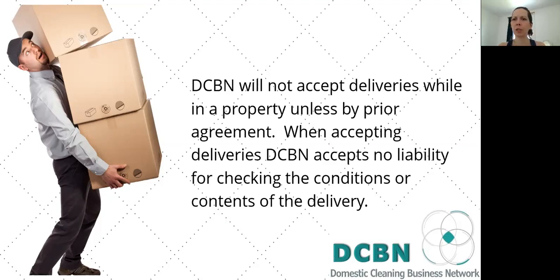We've had situations before where we've been cleaning because people are coming back from holiday and they've actually arranged for shopping to be delivered, but that was by agreement in advance, and we've sat there and we've done that and we've helped them out with it. But again, that then came under the additional prices section that we would have for them as well.